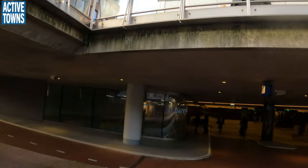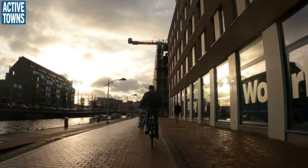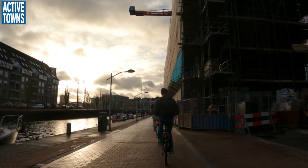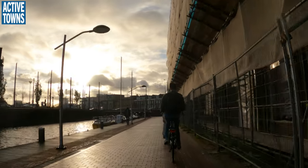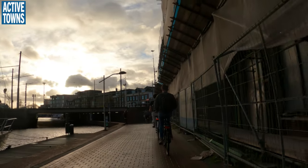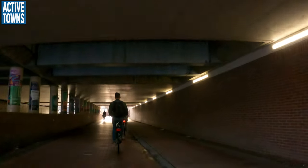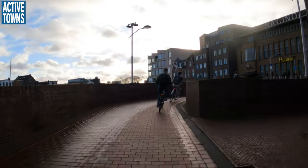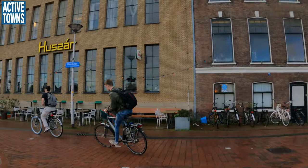And there's an OV-fiets being returned. One of my other favorite little junctions here. Quite frequently, very busy.